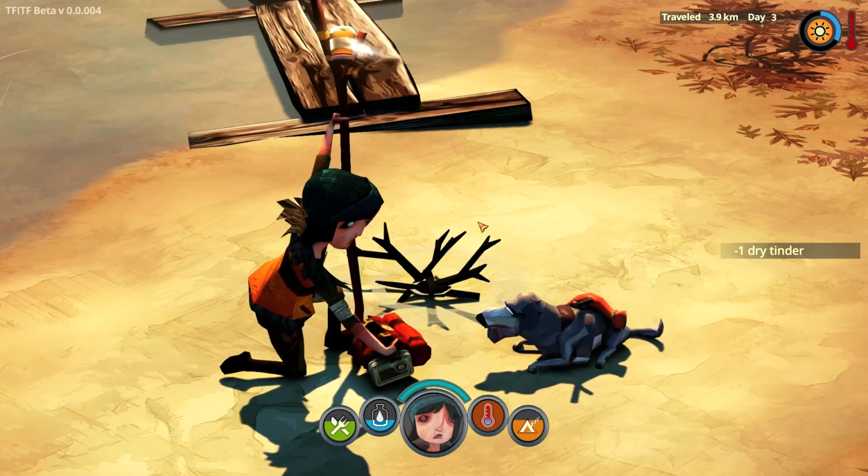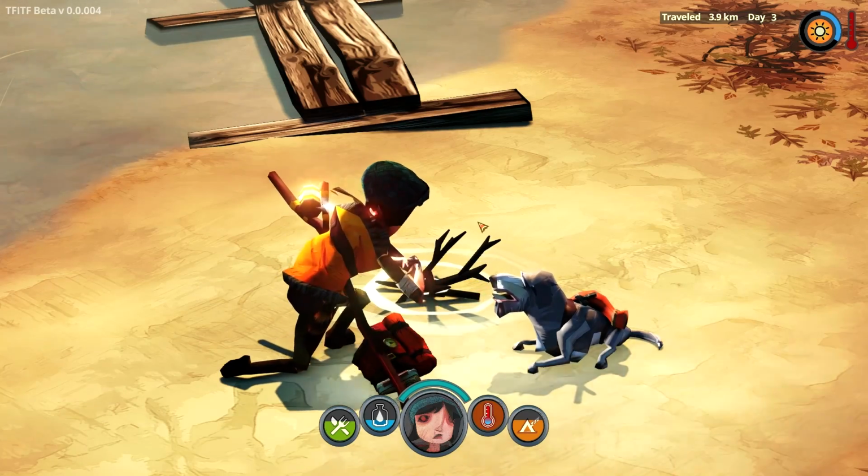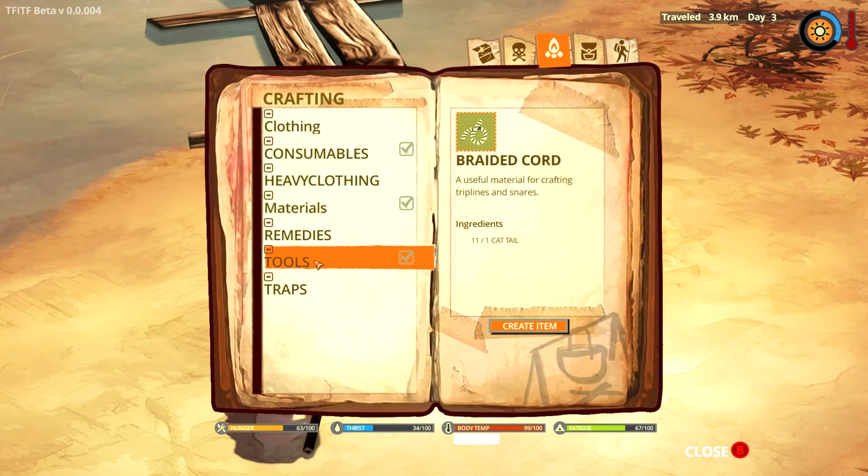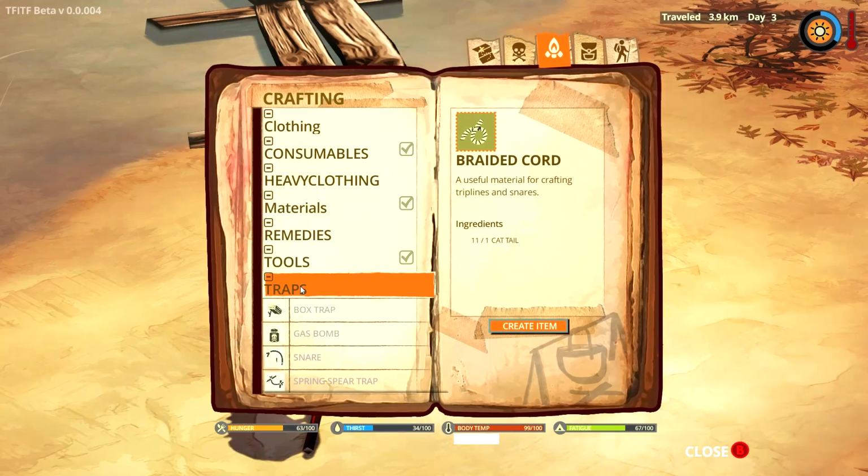I'm going to fire up some tinder here real fast. I don't know what it is about that flame effect, but I love it. I like looking at it. It looks good.